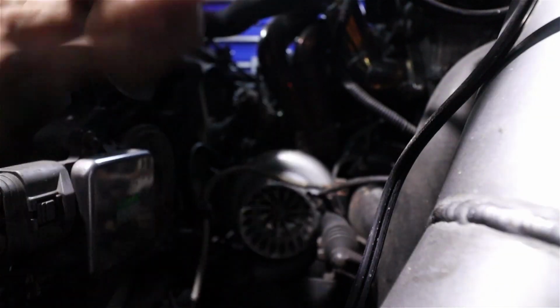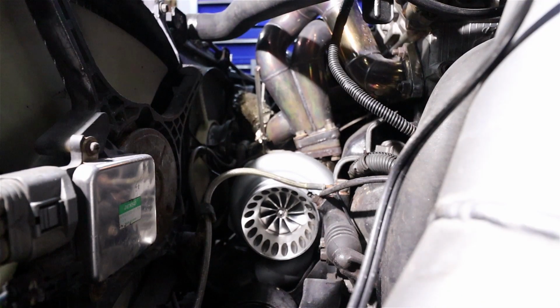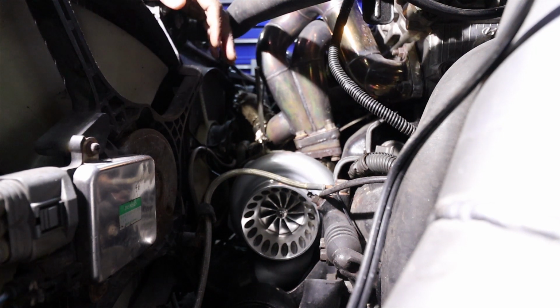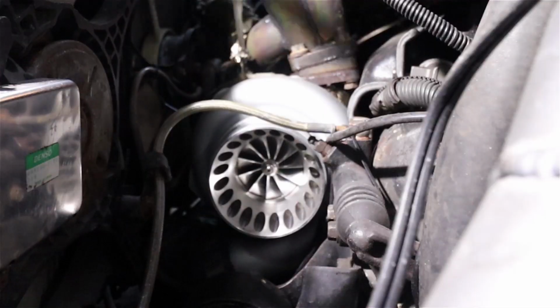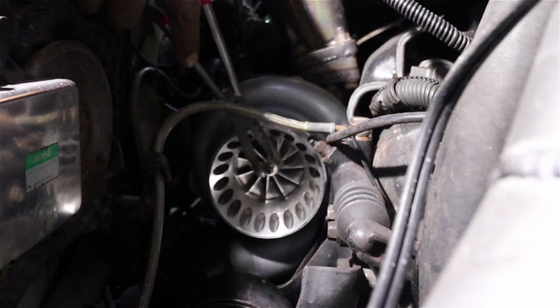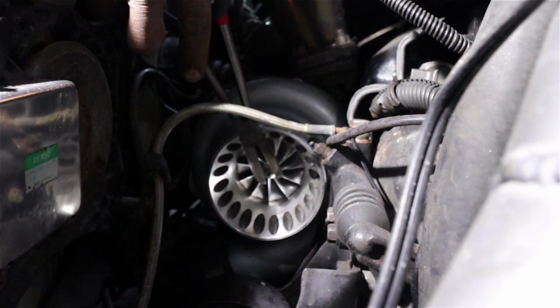So I'm gonna see if I can show you guys. It is still hot, so I'm not gonna be able to really get my hands on here, but I'm gonna see if I can show you guys what I mean. So turbos should have very little side-to-side shaft play, especially brand new ones, and no in and out. Get this pair of pliers, so I'm gonna put my hand in here, so you guys can see.